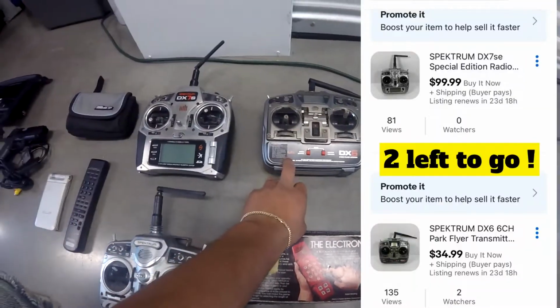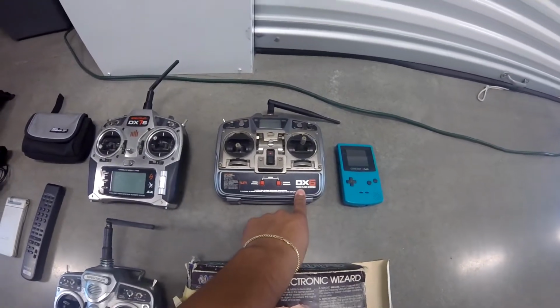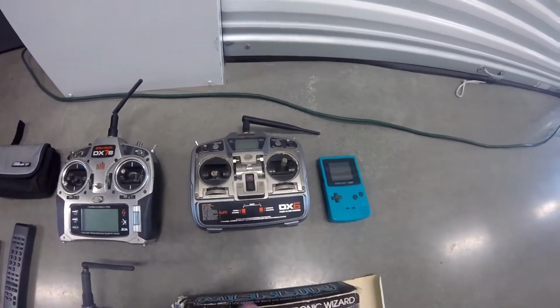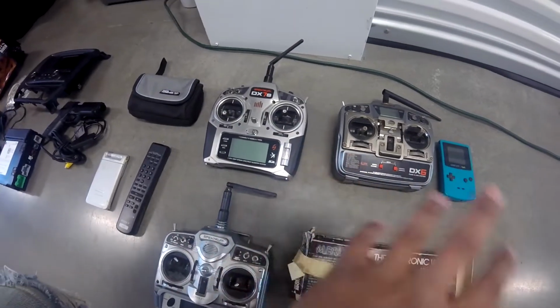And this one here, I couldn't find the exact same one. There's another one, model similar. It's a DX6i. This is a DX6. So this one should bring maybe like $50 to $60. But anyway, overall, just on these, I should be able to get around $200 for the three.